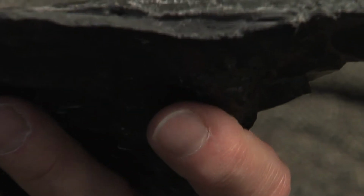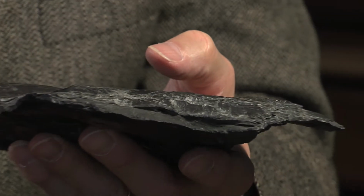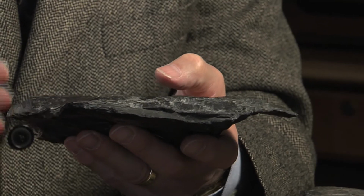In some cases, in the coal, you can still see the impression of the bark from the ferns and the tree ferns in the swamp. You can still see that, the bark. This is lepidodendron bark on this one.